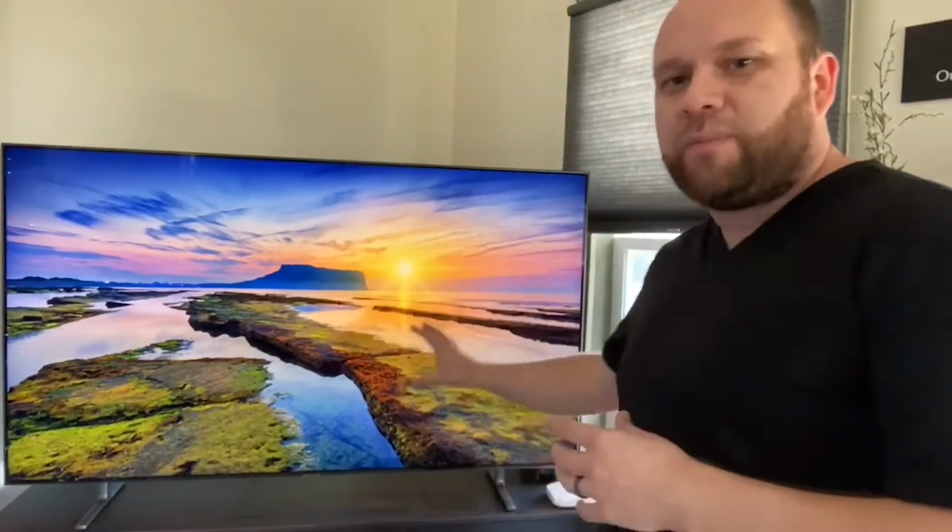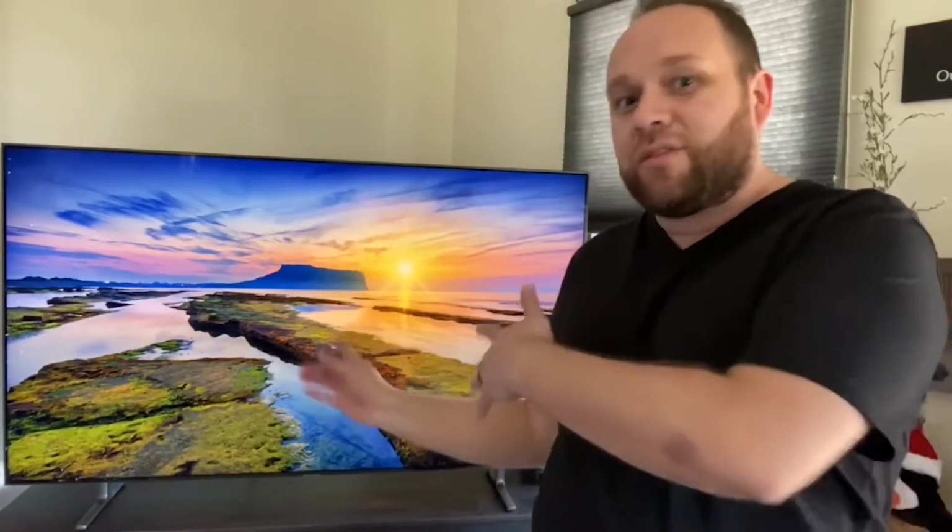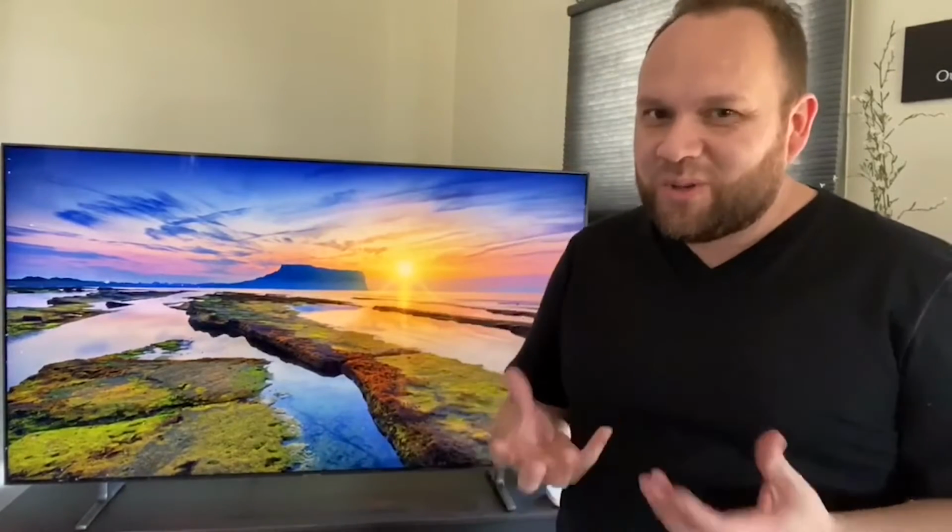But if you're not, Bixby is kind of like Samsung's Siri, like Apple's Siri, or kind of like their Amazon Alexa, okay? It has Bixby built in, so you can talk to this TV and turn it on with the Bixby command. You just say, hey, Bixby. But let me tell you, it's not that good yet, okay? Samsung has some work to do with that.